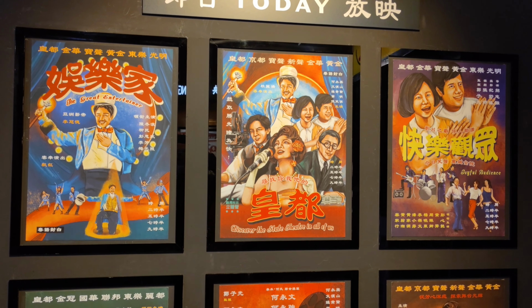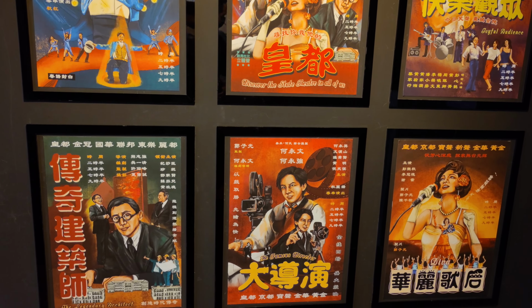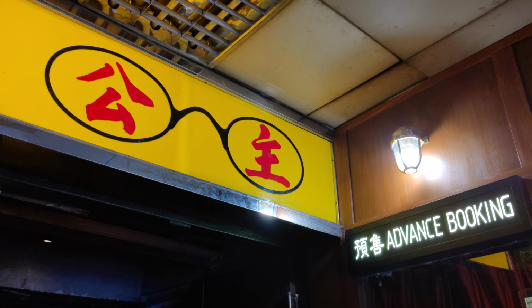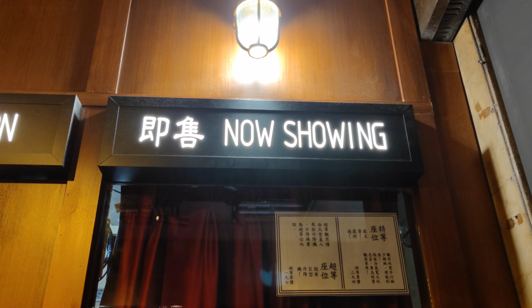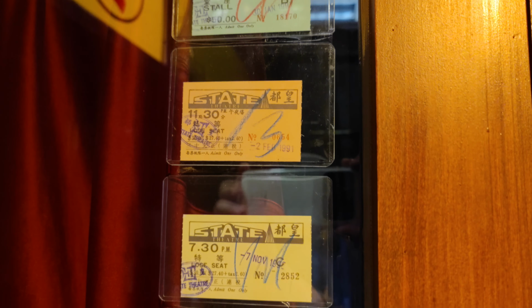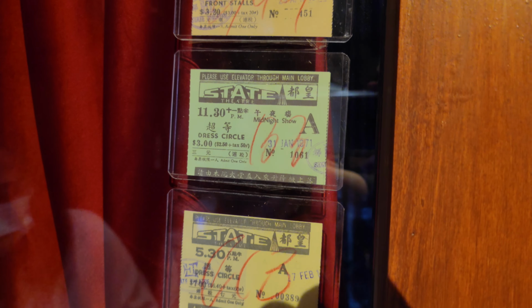And what an amazing place this was. If you love just old retro stuff, they have preserved this place just like it was so many years ago with the classic movie posters. And look at this now showing sign right when you're getting into the theater. These are the original types of tickets you would get, and the pricing is also original as well.